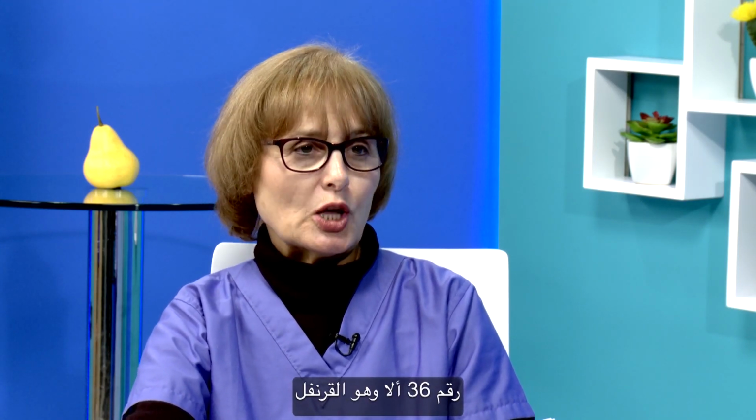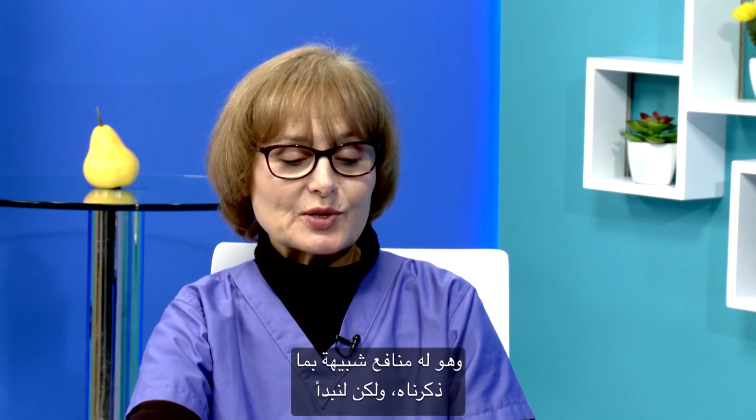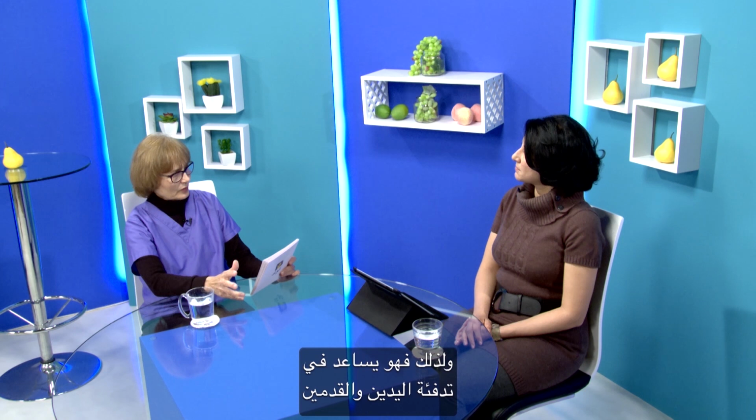Well, number 36. Number 36 is cloves. And there's quite a bit to say, but let's start. Internally, it's also an antiseptic and an antiparasitic. That means it kills worms. It also aids in digestion. And it stimulates and warms the system. So people who have cold hands and cold feet, it can actually help them. It promotes sweating in colds, flus, and fevers, and can be used to treat whooping cough. And it can also help expel gas and intestinal spasms as well.